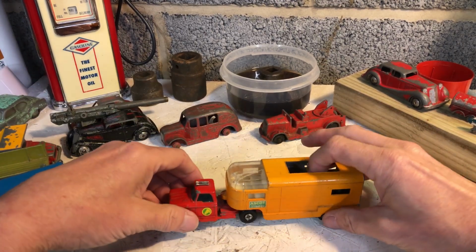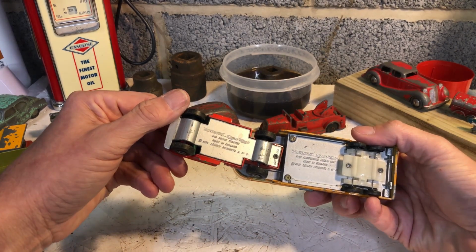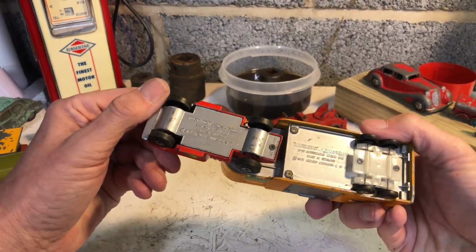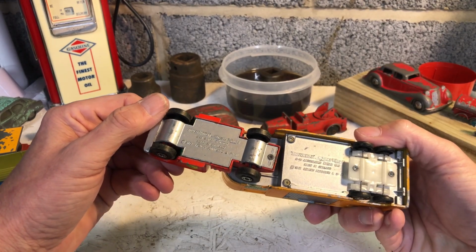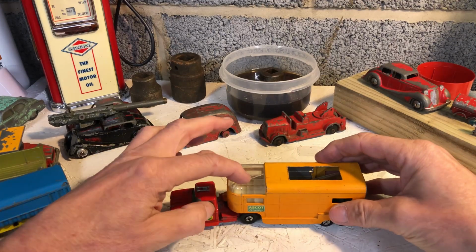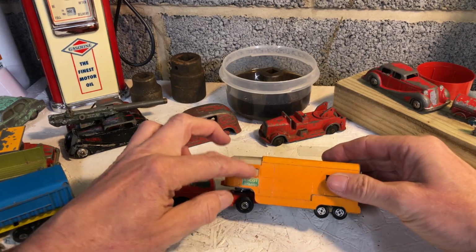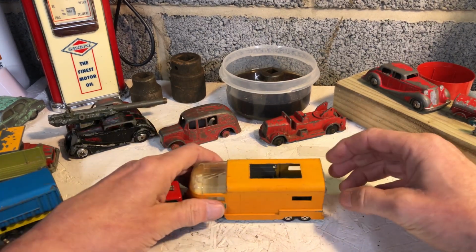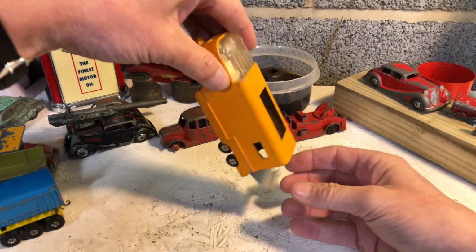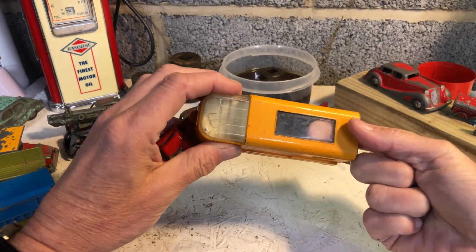Then we have this Ascot Stables Matchbox Super Kings K16 Dodge Tractor with Matchbox Super Kings K19 articulated horse van. Nearly knocked the camera over there. This is badly cracked and you can even push it in. That's not retrievable. I don't know if that'll probably be part of it. Now, the back's still there. Oops. And nice. There we are.